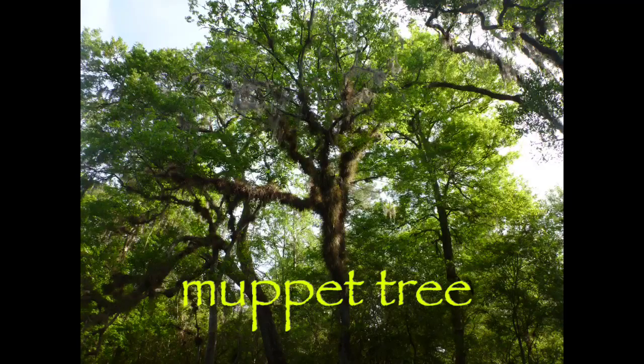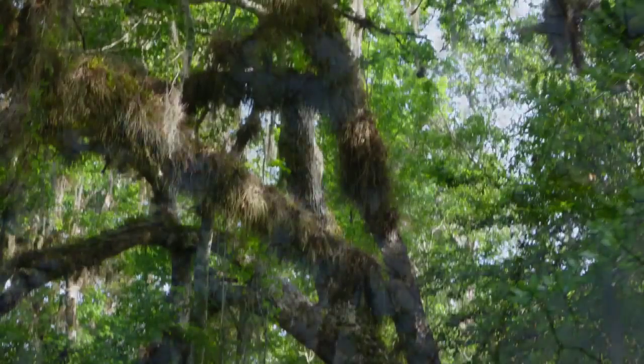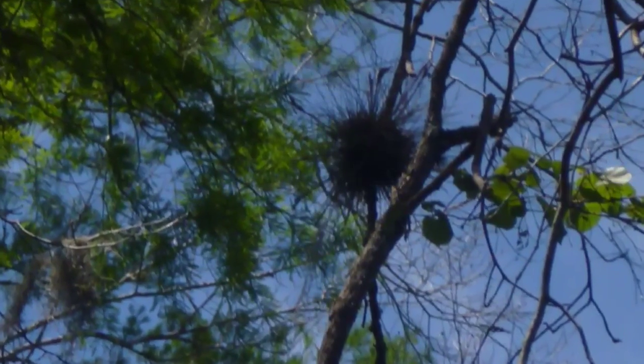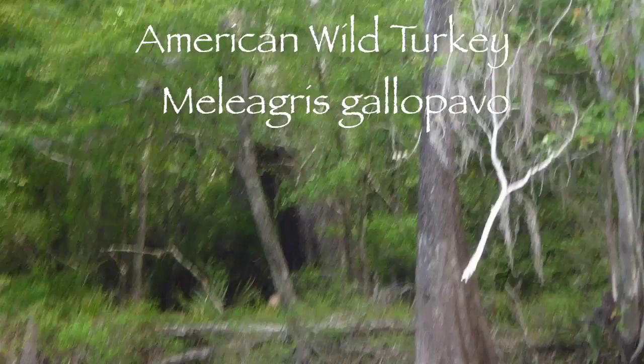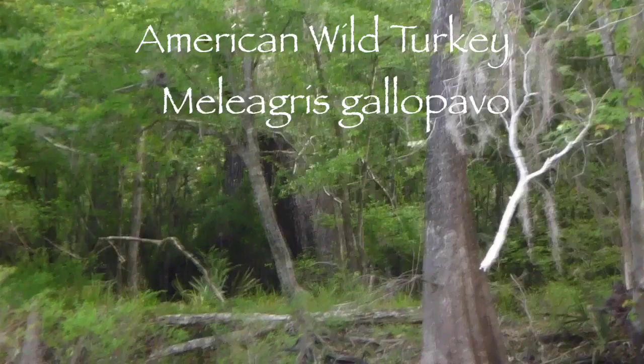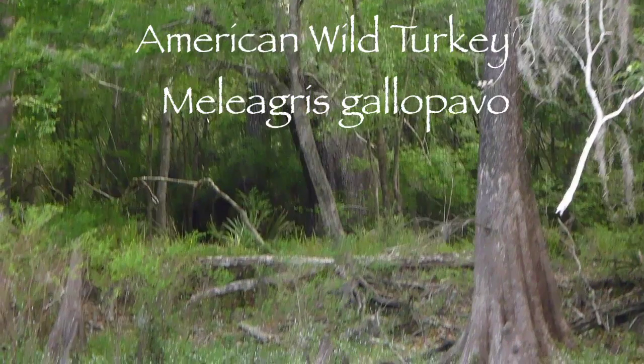Pretty sure this is a Muppet tree. Pretty sure. Absolutely no idea what these things are. They looked pretty cool. We saw several wild turkeys. None were polite enough to pose for a picture, but you can kind of see this guy moving slowly through the trees.